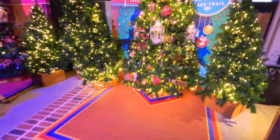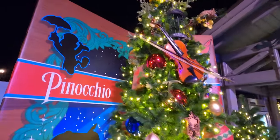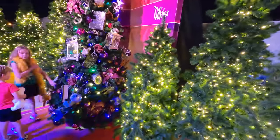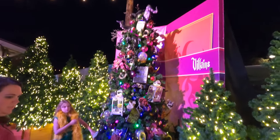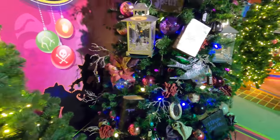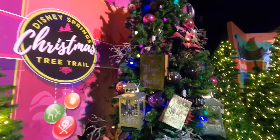From Pinocchio, take a look at this tree right there. You can see the violin kind of halfway up the tree there and Pinocchio's hat at the top. And then next to it, you've got villains. And you can see Ursula's tentacles right there at the top. Super scary. See, there's a lot of purples to this one, some blacks in there, a very cool design throughout. Definitely new trees this year throughout.